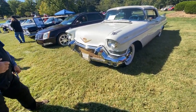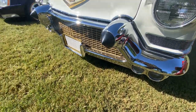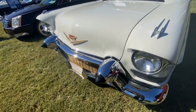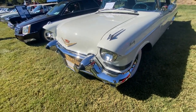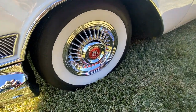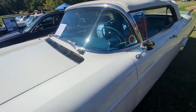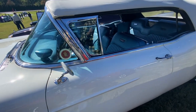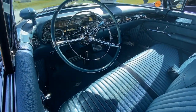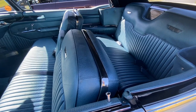Bought it from a gentleman in New Jersey who had the car for about 15 years. So he meticulously cared for it, and it was his baby. Yes. I've since put in a new interior, sanded and buffed all the paint out, done some chrome work, just the normal things you do to an older car.